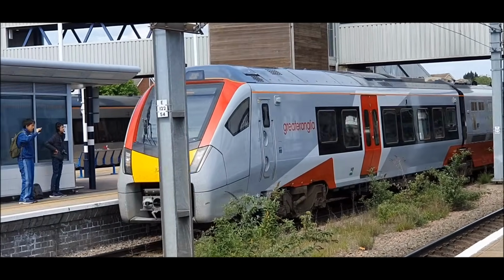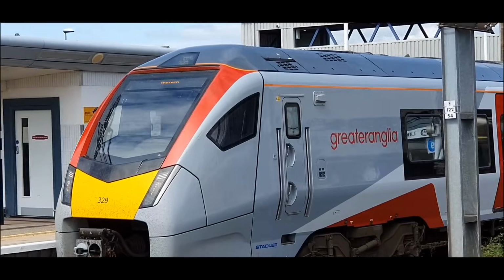Again, our parting is 755-329 with the 11:50 Greater Anglia service to Ipswich.